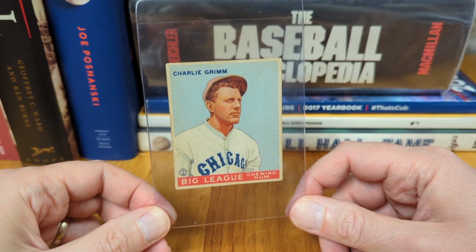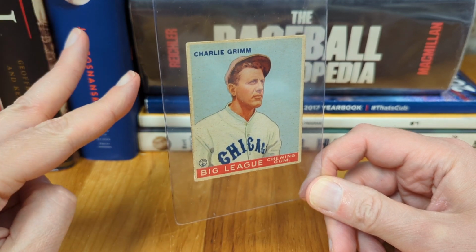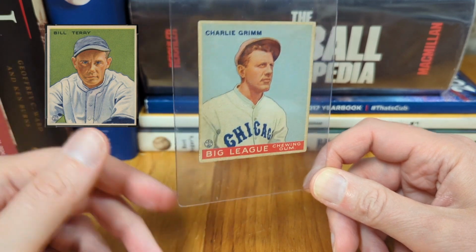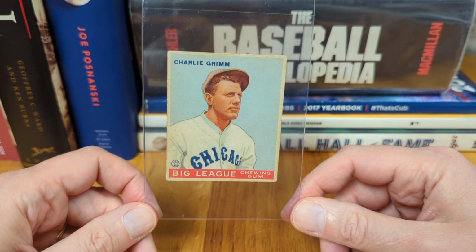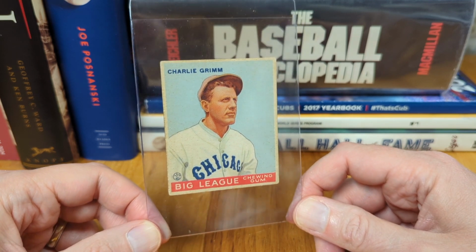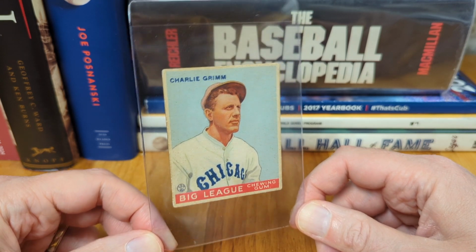I want to get the 33 Goudey Bill Terry. He's got 2 cards in the set. I want number 125, the shot of him with the green background, and it's sort of just a portrait of him. That's one I really want to try to pick up before the end of this year. He was the player manager for the New York Giants. He had just taken over for John McGraw, who retired, and the Giants won the World Series in 1933.